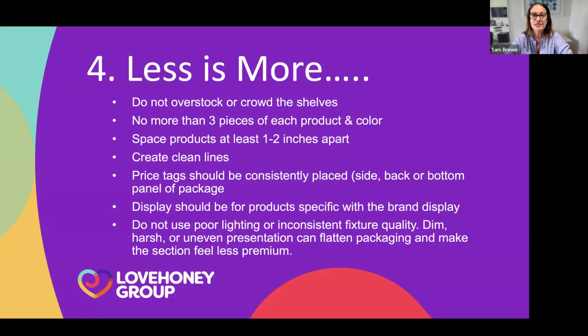Clean lines is important. So when somebody's standing right in front, they're getting these clean lines to be able to view everything. Price tags should be consistently placed on the side, back, or bottom panel of the package. Display should be for product specifics with the brand display. Do not use poor lighting or inconsistent fixture quality. Dim, harsh, or uneven presentation can flatten packaging and make the section feel less premium.